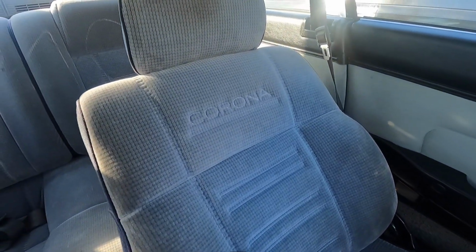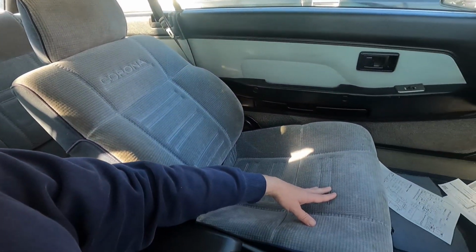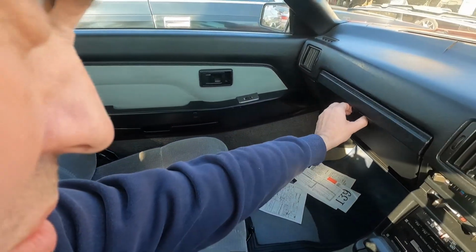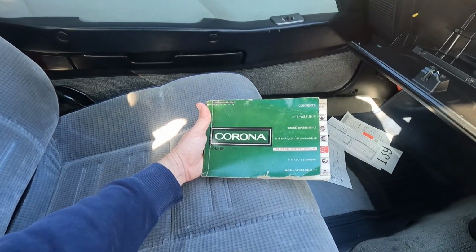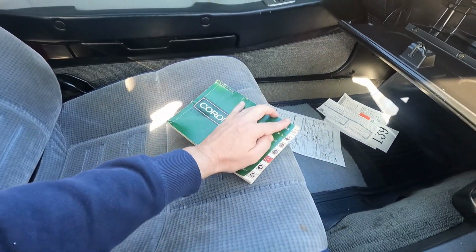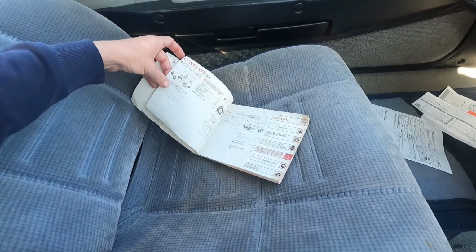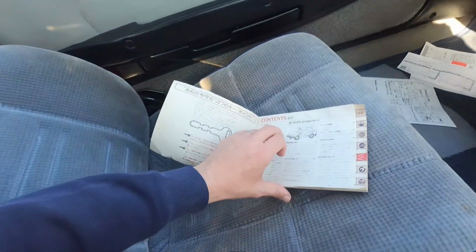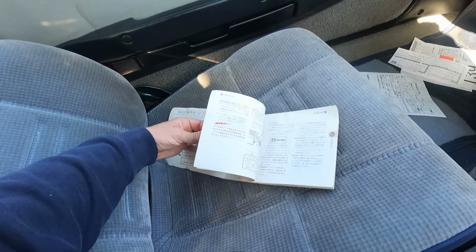Anyway, let's check out these seats here. It says Corona, and this is the year for Corona, people. This is the year. How do I get this? What do we got here? Corona. Contents, of course, how to use your car. Presumably you require a license. Yeah. I mean, like, what am I going to do? Translate that for you? That's not going to happen.